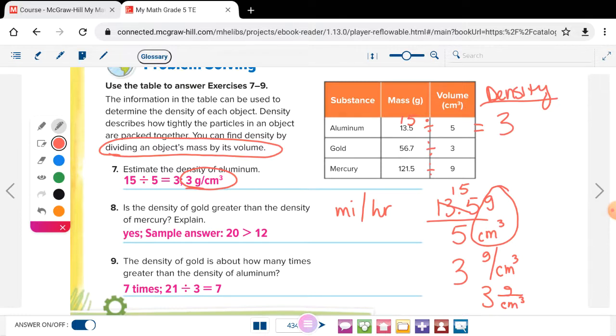Number 8, is the density of gold greater than the density of mercury? Explain. What would you have to do to determine if it's greater or not, Maya? Yeah, you would have to find the density of both. So let's just estimate up here.